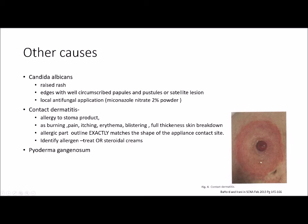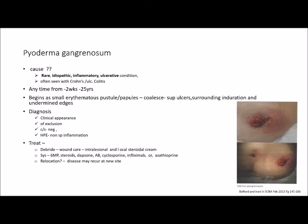There is allergy to the stoma product being used. Burning, pain, itching, erythema, blistering, and in fact full thickness skin breakdown can be seen. But what is the most notorious is probably pyoderma gangrenosum. Remember, all four of these things are very important: rare, idiopathic, inflammatory, and ulcerative. All four things, not only here. Pyoderma gangrenosum can occur in any part of the body. It's not only this part.